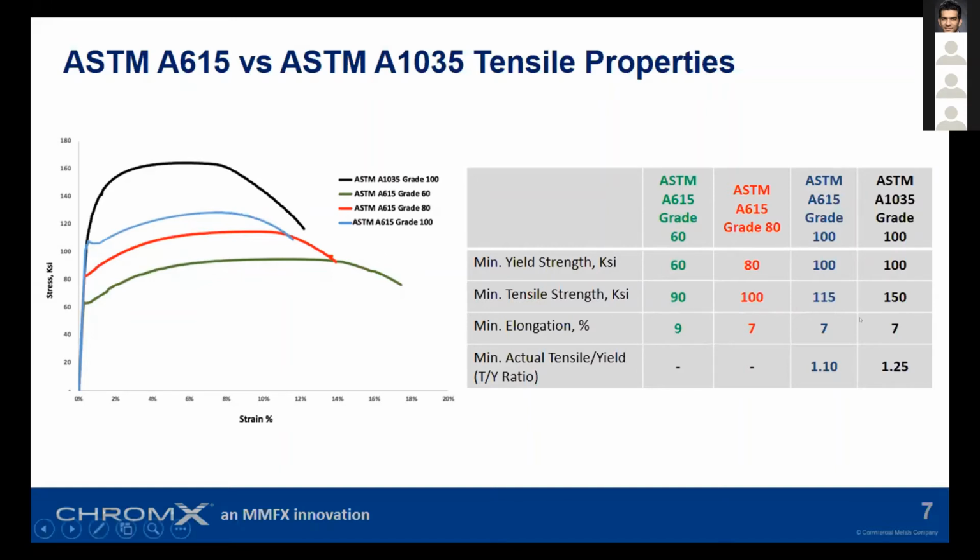Now, the beauty of our product is that it produces a minimum actual tensile to yield ratio of 1.25 versus 1.1 for the A615 grade 100. And you can see here the typical stress strain characteristics of all the different bars. The black one here is the A1035, and it shows the roundhouse curve without any defined yield point. That's why the yield strength is defined by the 0.2% offset.